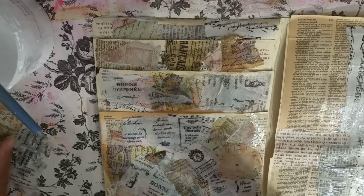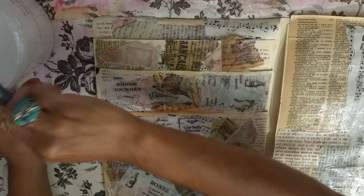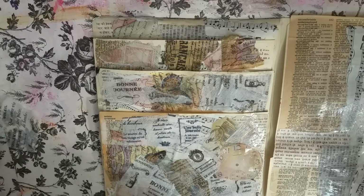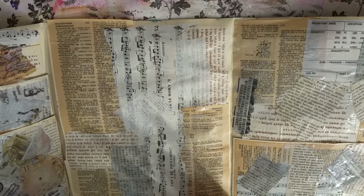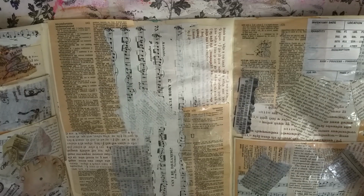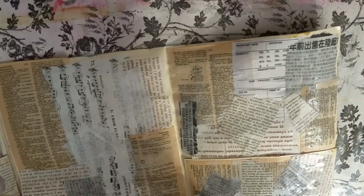Okay, so that's all the napkins we're going to do. And we will end this one here. When we come back, let me move this out of the way, we will do that same process on these two pages. We'll do scrapbook paper on these, and we'll do napkins. So these two will be the next two layers on these two pages.